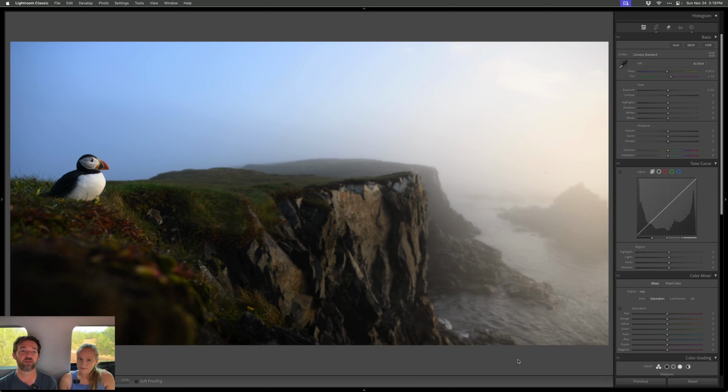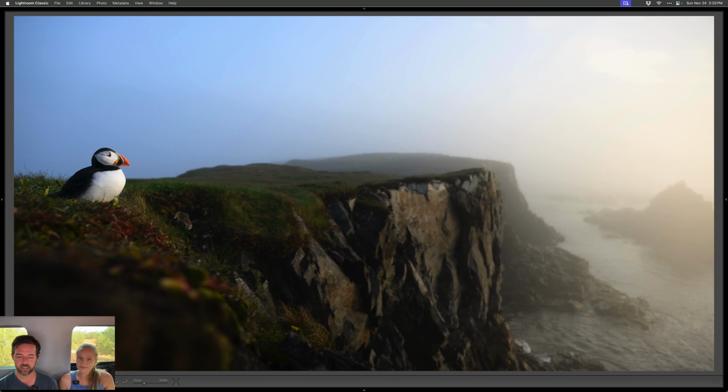Sometimes it's a simple thing instead of just going crazy dodging and burning and editing. And then in the final edit, it was just popping the puffin a little bit more. I gave him a little bit of a highlight on the bill too. You can see that come across, and again, just exaggerating the lighting coming in that way. So that leaves us with our final image right there.